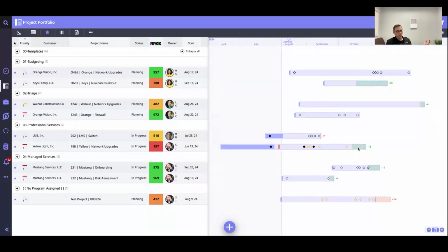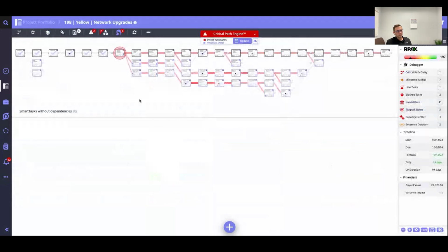And then what we'll do is, I've got over 50 tickets in this project. I don't want to go through each one and see what's going on. We'll highlight it for you. Hey, equipment wasn't delivered on time. It was due on 8/6. Today's 8/9. We've got to reforecast everything on this project here.